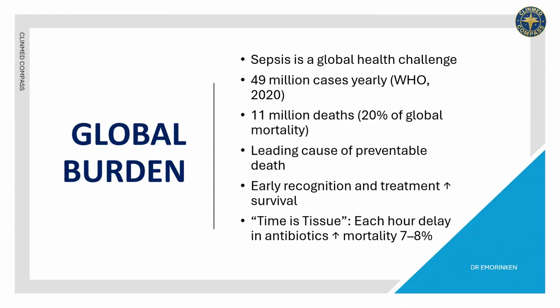Sepsis is a major global health challenge. Each year, about 49 million cases occur, with 11 million deaths, accounting for roughly 20% of global mortality. It remains one of the leading causes of preventable deaths worldwide. Early recognition and treatment increase survival. And here is the shocking truth. Each hour of delay in antibiotics increases mortality by 7 to 8%. That is why we say time is tissue.